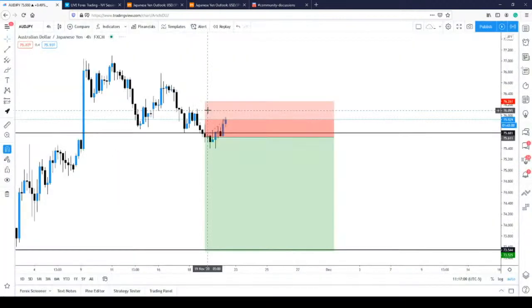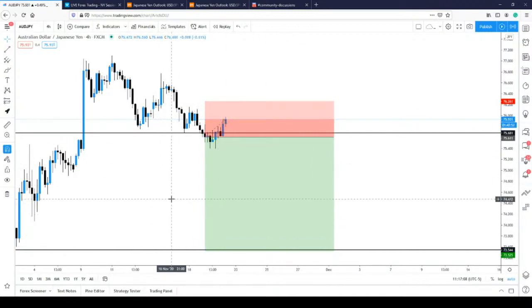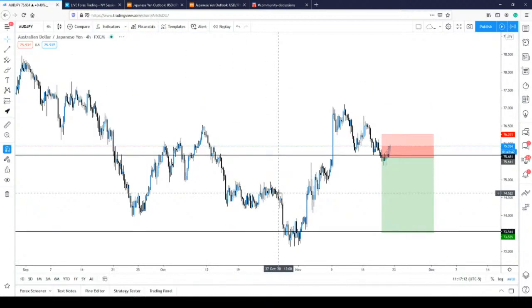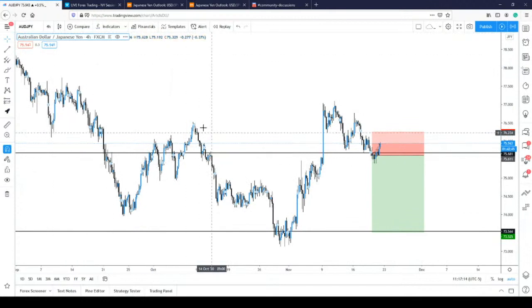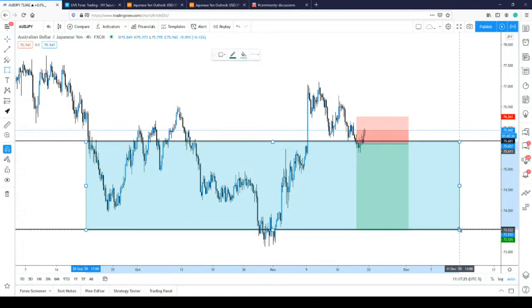So Aussie yen, we're in some drawdown, but I do think we'll go lower. We're just trying to create a new lower high before we head down lower. Again, this is a pair that probably should have played out in regular market conditions, but it had other plans. Just looking at the 4-hour time frame, you can see why we're trying to go lower.